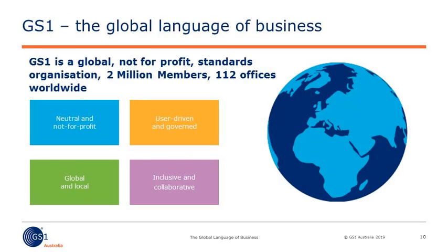So, just to start with the explanation of what GS1 is. For those who don't know, we're a global standards organization. Most people are familiar with a barcode, and that's really what we started our journey doing, introducing the GTIN, which is really the same as a barcode. And then we've developed a whole lot of other standards around that.